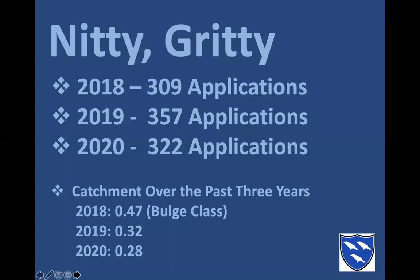And then we come on to this slide, which I do call the nitty-gritty, because this is what lots of you as parents want to hear. It is the last 3 years worth of applications, the number of parents who named Valley Primary School as one of their preferences, and more importantly, the catchment area for this school over the last 3 years. So as you can see, we are a popular school.